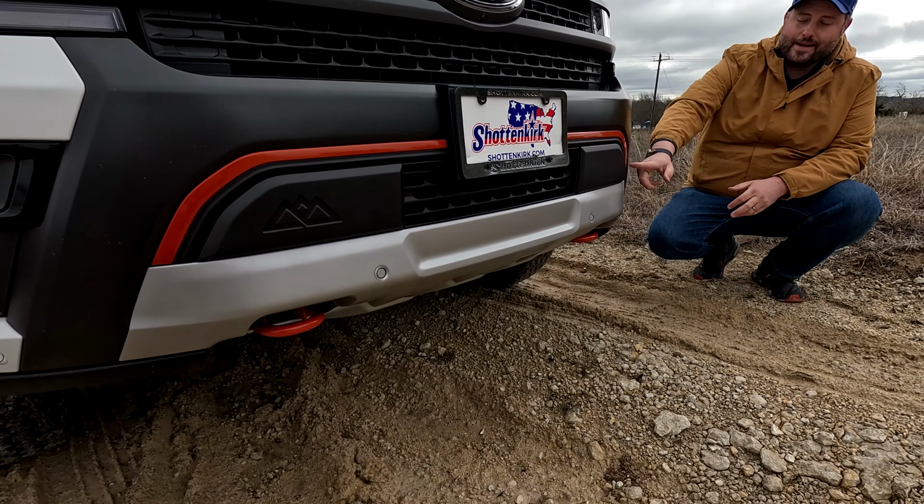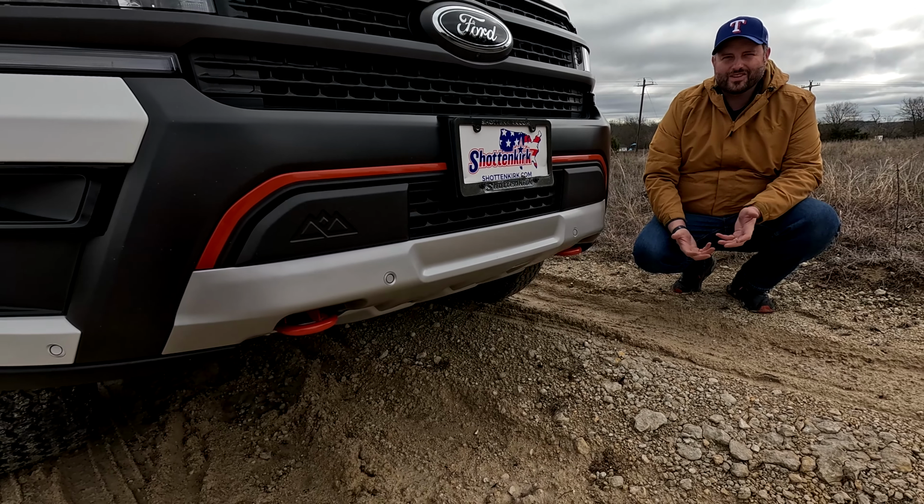Starting at the front, you get a different front bumper. You've got more cutout, kind of like the Z71 and AT4 GM Tahoe Yukon. Different bumper. You've got a real steel skid plate and a real painted plastic lower valence. Real plastic, yeah. But you also get orange tow hooks to match the orange theme of Timberline, which I think is kind of cool.